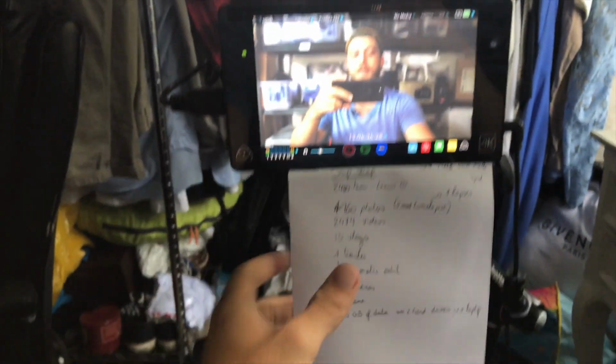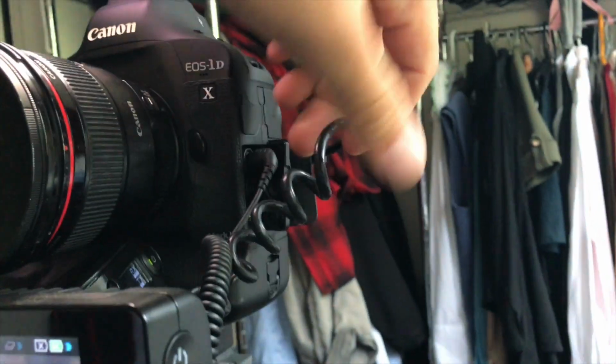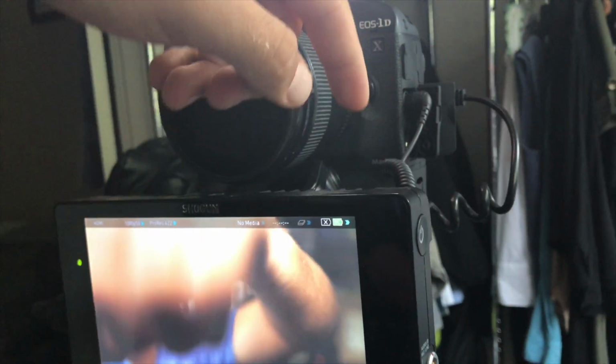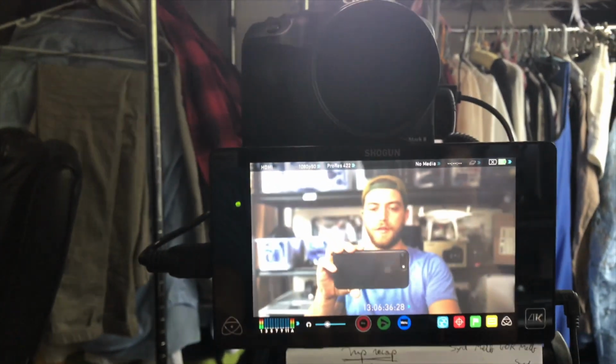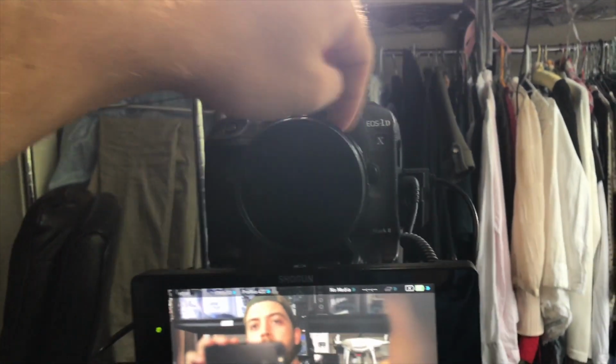I almost forgot it. So this is the Atomos Shogun. Here's my little list of stats that I used. This is another Manfrotto carbon fiber video tripod with the head like that. It's got the 1DX mounted on it. Got a little light here. HDMI cable from the Shogun. So this is purely for framing and so I know what's in focus and stuff. Then HDMI cable goes into the camera. It records straight on the card.